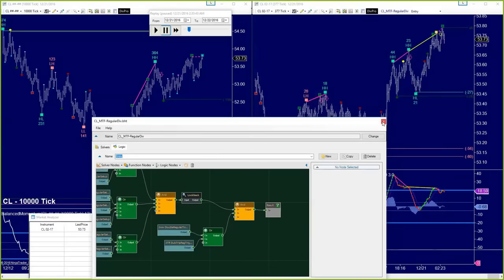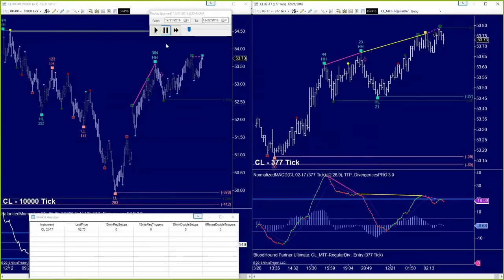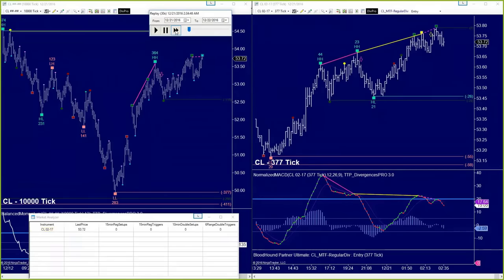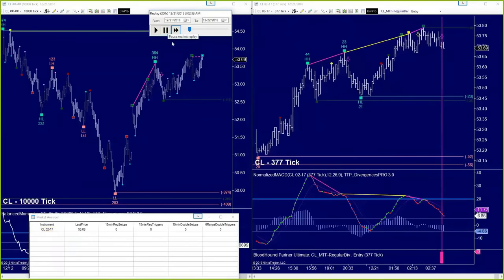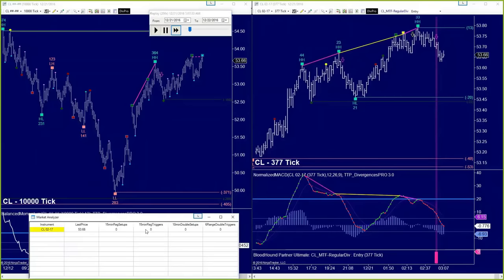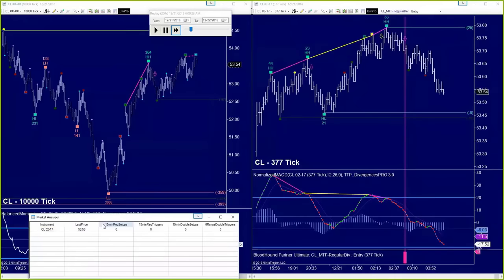So as soon as we get the trigger from here, the 377 tick, it'll fire off a trade. Well, it's not going to fire a trade. I don't have the strategy hooked up to it. I just have Bloodhound hooked up to it. Come on, trigger. I think it has one more high to make. There it is. Boom. Isn't that cool or what? Pretty amazing to me. I didn't think this was going to be possible, but you finally got it.